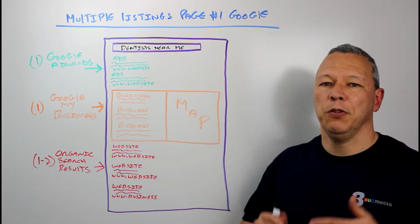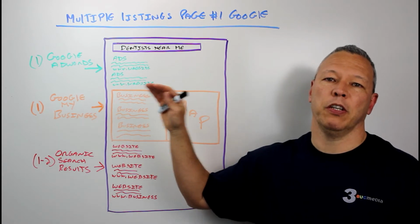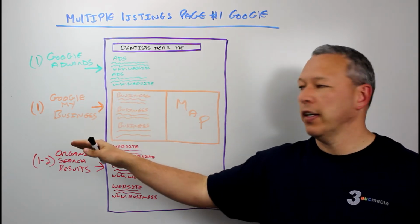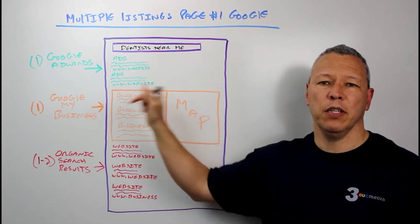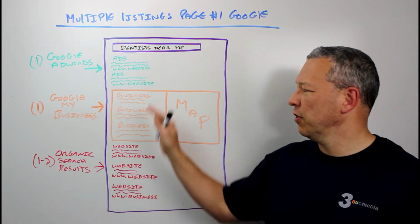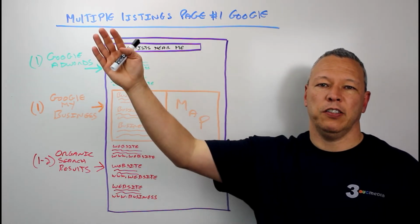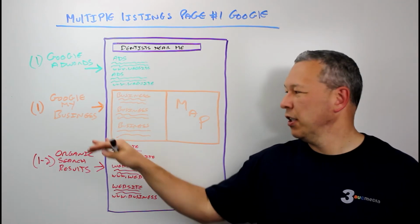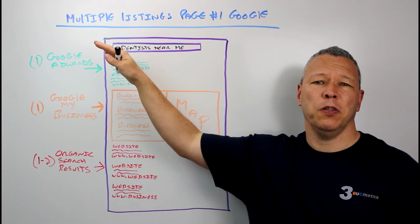So the first thing you want to do is claim your listing, make sure all your information is correct, make sure you're in the right category, things like that. And once you have that, in order to get these top listings in here, a lot of it depends on where the searcher is, because this is all geolocated. So if somebody's on the north side of the city and you're on the south side, they're probably not going to show you in the search result because there's probably other businesses like yours closer to them.